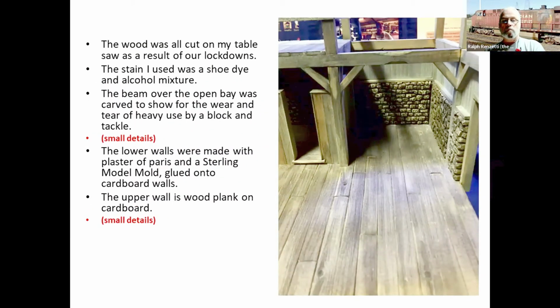So, like I said, the wood was all cut on my table saw. The stone wall that you see there is a plaster casting. I have a mold that came from Sterling Models. I just love the way that stonework looks. So I've used it all over the place. I use it on bridge abutments and so on. But I put it in here, and I put wood on the upper part of the wall on the inside. I glued that on the cardboard.